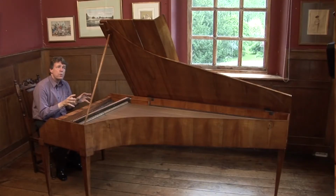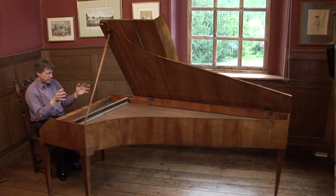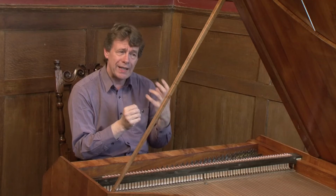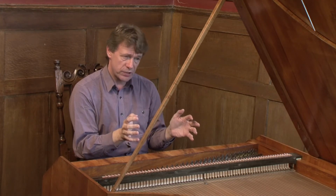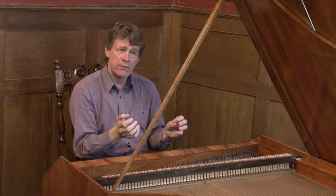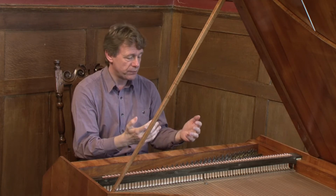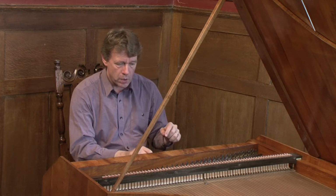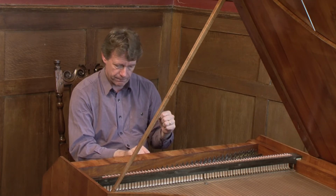And that affects the way that texture is developed by Mozart in writing for the keyboard instrument. He was keenly aware of the aural possibilities of this instrument and wrote his textures in such a way that all of the elements of the polyphony can be clearly heard. I'll just illustrate how one note operates in the middle of the register.